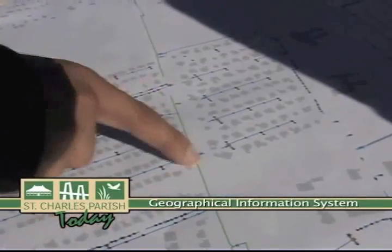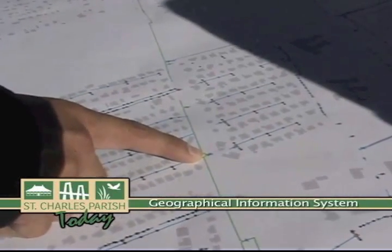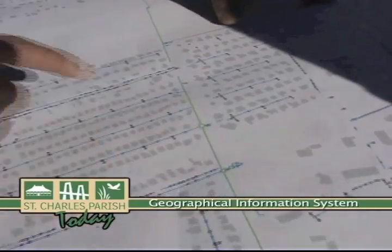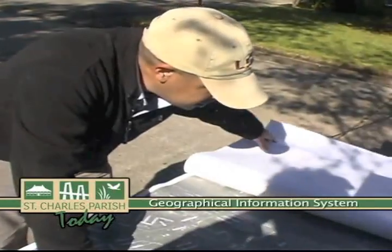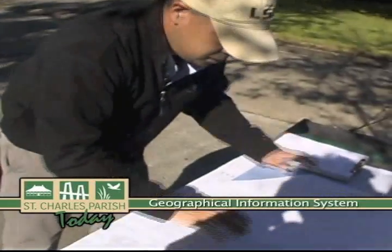What makes GIS such a valuable tool is that it allows us to look at data in a spatial dimension. So parish departments are able to look at their data in a way that they've never looked at it before. And so they can ask questions and solve problems based on the data that the GIS provides them. For example, you can look at the relationships between different features on the ground and other things that might go unnoticed that are revealed by the GIS.